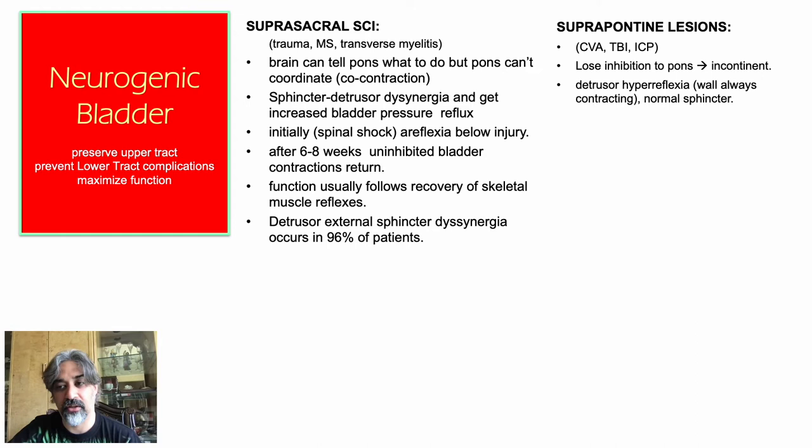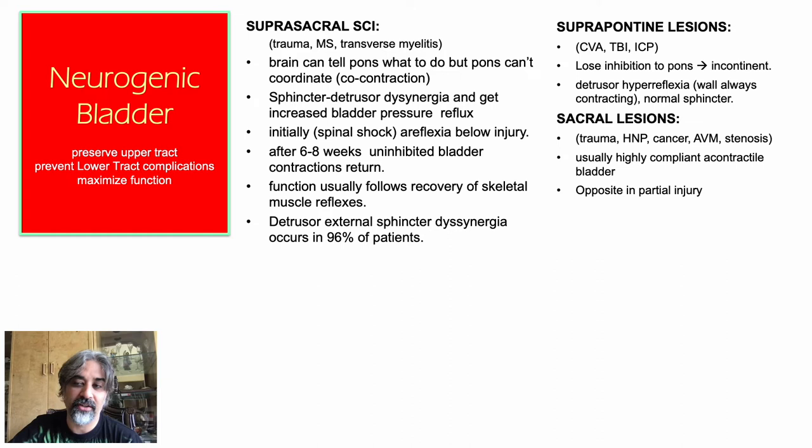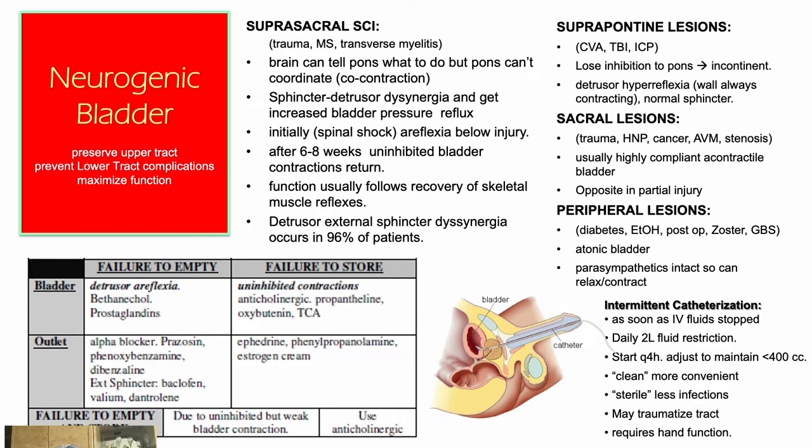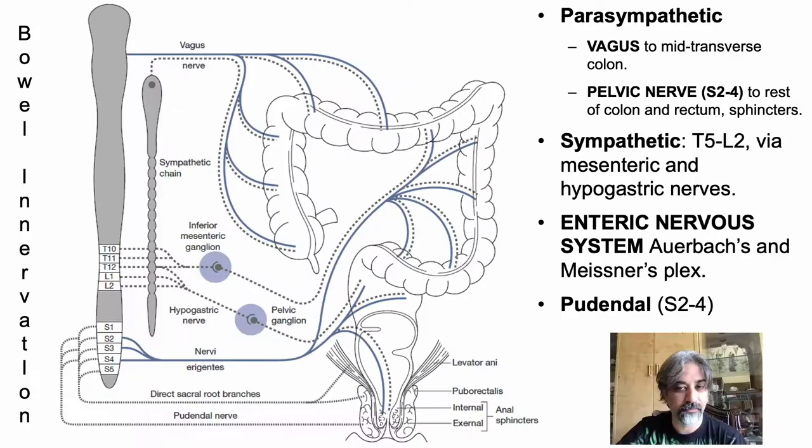If the sacral elements are affected, your bladder just sits and doesn't contract. If one of the nerves is affected, it's atonic. One management technique is to periodically self-catheterize. Based on the presenting problems, there are medications which can help as well.